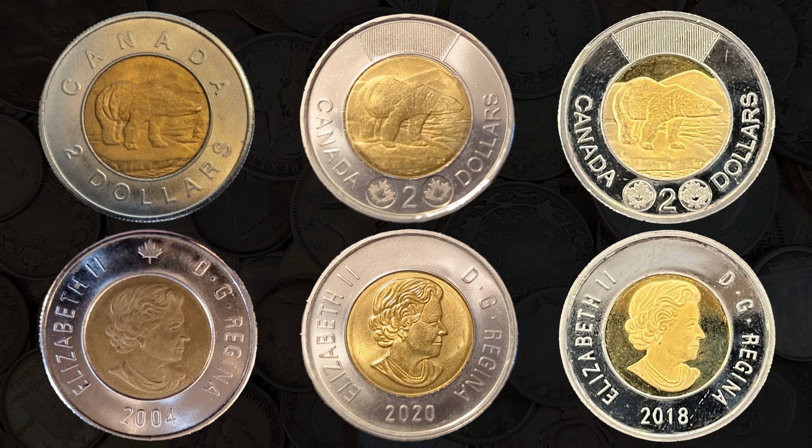My thought, of course, is that if they can make this Toonie in this proof finish, they can probably do it in that more matte finish like the cameltoe. If they can combine all of these elements together, then they could fool folks with even the most modern Toonies with all of the current security features.